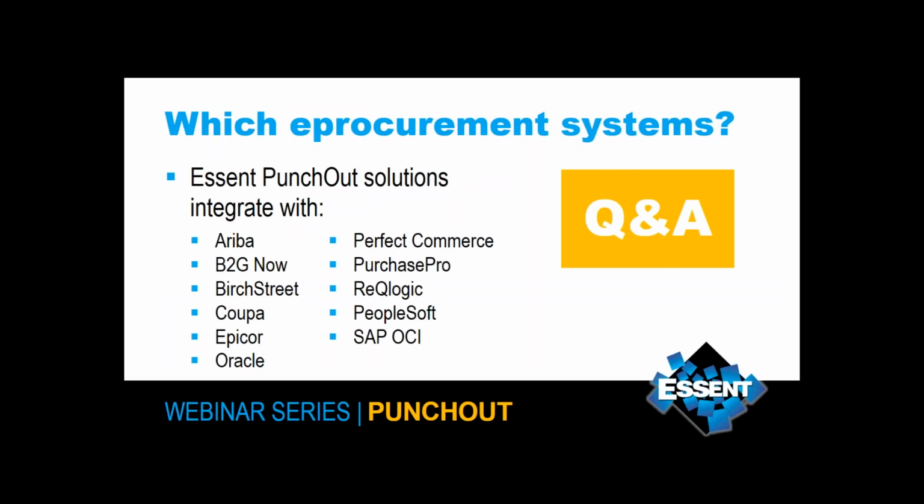The ability to perform the PunchOut integration depends on the buyer's e-procurement system. Different PunchOut solutions can integrate with different e-procurement systems. Essent, for example, has experience integrating with the e-procurement systems listed here. Those include the most popular e-procurement systems such as Ariba, Coupa, Oracle, and SAP.